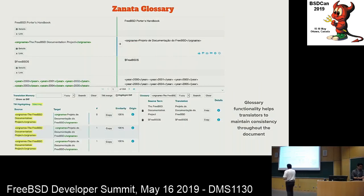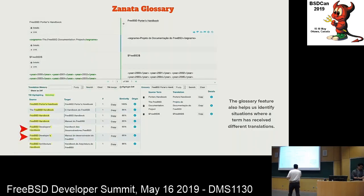And also the glossary function. You can have a few of your volunteers with roles to create this document, and then when they are doing the translation and they have a doubt about how to translate, they can just look it up in the glossary and use a standard for that. And one very important thing is that you can see if the volunteers are translating the same string differently, and then you can fix that, which helps us to have consistency.